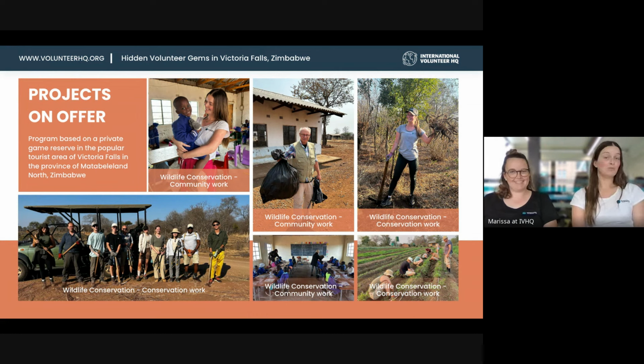And then, working in the vegetable garden there. Also getting to visit a local primary school, so you get to interact with the children, help teach English, play with the children. So you do get that variety in the project. It's not just physical and working out on the reserve. And the highlight is definitely just getting to do essentially a free safari every day. You don't need to pay to do a safari with this program because you're getting that every day. You're doing a game drive every day to get to your work site. You're spotting wildlife everywhere. It's home to the big 5 animals. So it's definitely an amazing program.